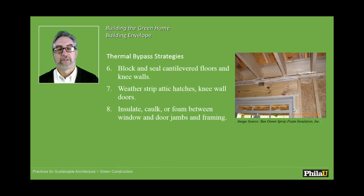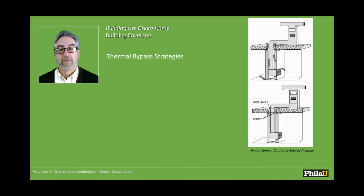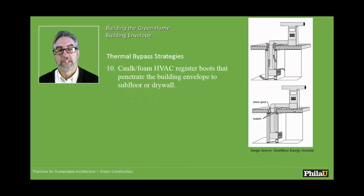Insulate, caulk or foam between window and door jambs. That's obvious, you would think, but doesn't always happen. And certainly recessed lights that go up into the attic, that have exposure to the attic, are really critical to get the right lights that actually have a dome over them to protect against air movement between the attic and the living room. All of these, by the way, will lead to a situation where your house is going to be, again, 10 to 15% more efficient.